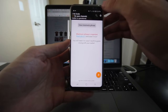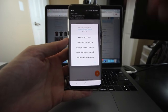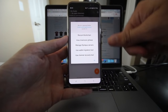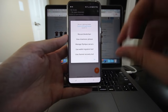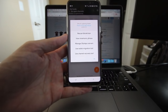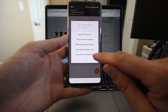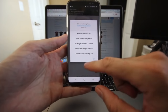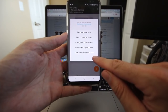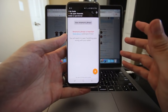Let's just take a quick look in settings as well. I can do a rescan of the blockchain if I feel that it has not been updated and the balances aren't correct. I can again view my mnemonic phrase. And then there's some wallet migration tools and stuff with servers. I'm not gonna get super deep into this, but I do want people to just know that these options are here. And the channel recovery tool is if something goes wrong with your payment channel, you can then try and recover those funds using this tool. But my main goal in this video is just to show a basic transaction and how to play around with Lightning.